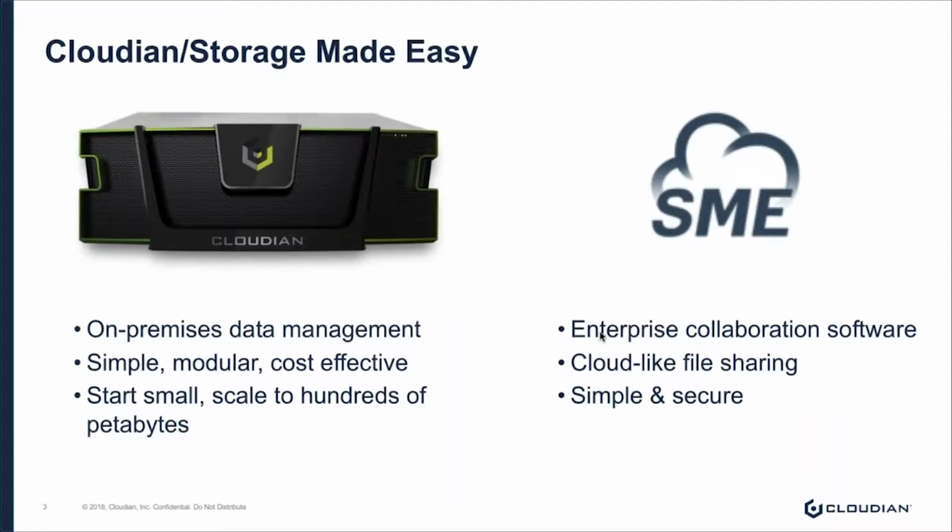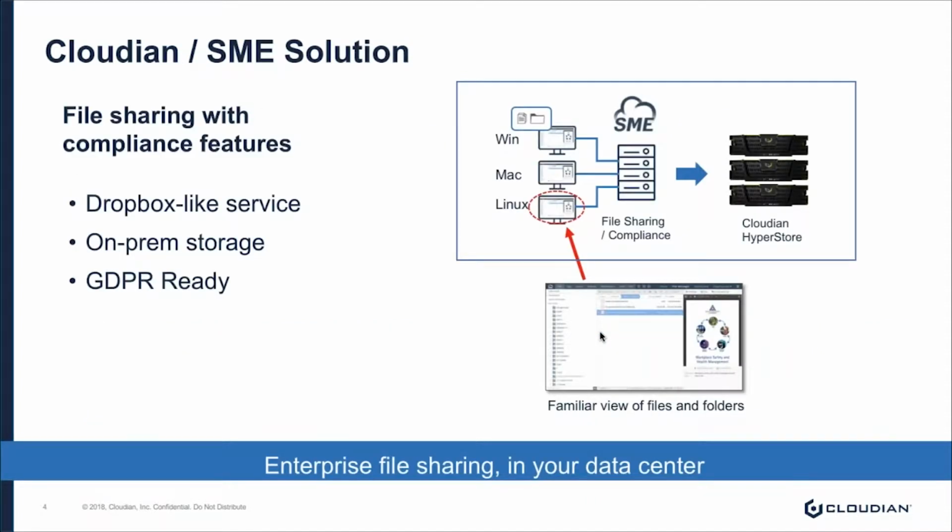That's where the solution with Cloudian and Storage Made Easy comes into play. Cloudian, as you know, is an on-premises data management and storage company, and we offer a simple, modular, cost-effective, highly scalable object store with our Hyperfile, which also provides a file interface to the same. We give companies and enterprises the capability to start small and scale up to hundreds of petabytes of usable data storage. And SME is an enterprise collaboration software company which gives you an easy-to-use cloud-like file sharing software. The solution of Cloudian plus SME is something that we are formally launching today.